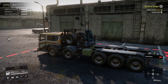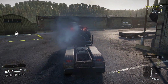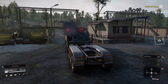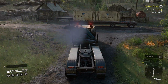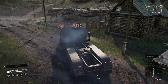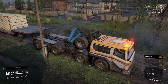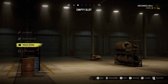Okay, so what we're gonna do is, which we already have, I've got a trailer which I've added a few weights to. So I've got a container, 2 containers, and a fuel barrel at the back, and that's the trailer I'm using. So I've really got a circuit planned out on how we are going to do this. So yeah, let's try this out and see how well this actually plays out. So we will go and get the other truck in a second. So let's go and get the other one from the garage.